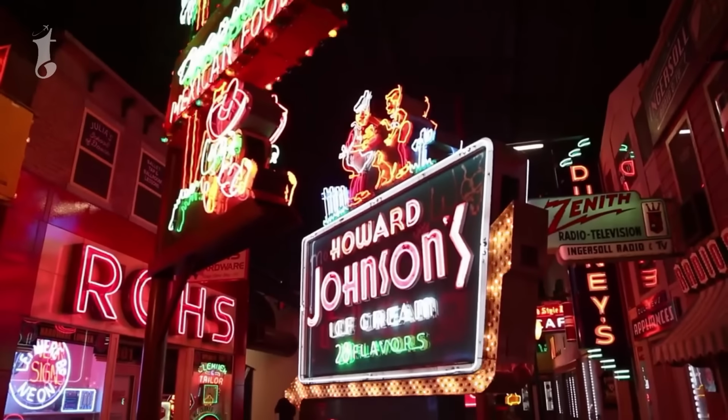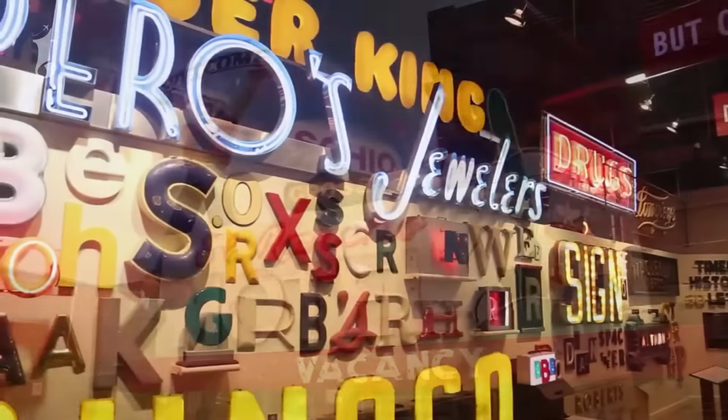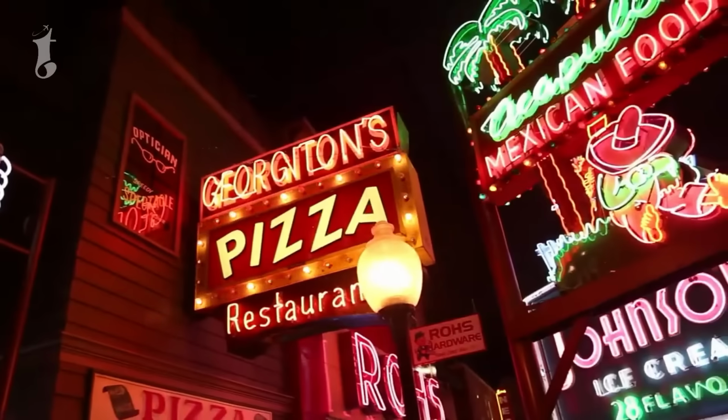Number 2. American Sign Museum. Tucked away in Cincinnati's Camp Washington neighborhood, the American Sign Museum is like walking into a time machine of color, neon, and Americana. This 20,000 square foot museum is the largest public collection of signs in the United States, and it's far more fascinating than you might expect.